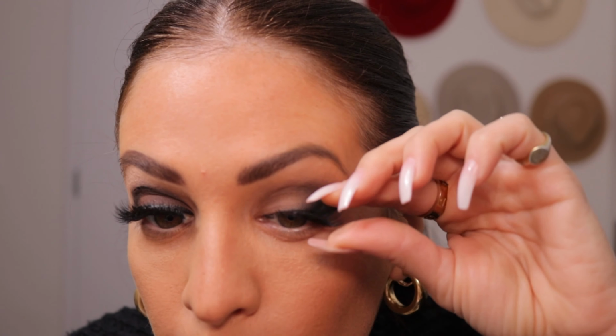Okay, so liner. A lot of people would say to just do a white liner on the inside and then slowly build it out on the outer corners. Sometimes you want to do black on the inner waterline and you want it to be really dramatic. So I'm actually going to do black on the inner waterline and show you the difference of how to do it properly. I'm just applying the black really heavily all over the waterline and going all the way into the inner corners. And to be honest, I think this is really where things go wrong.